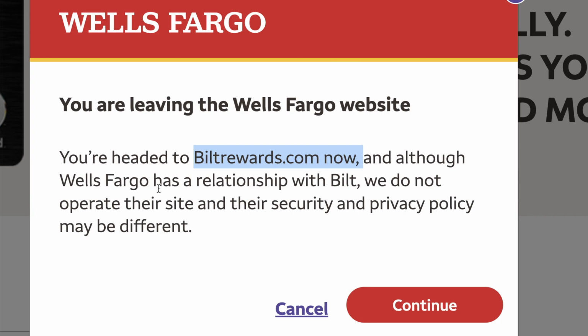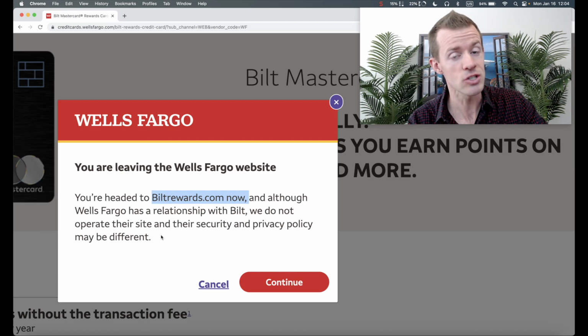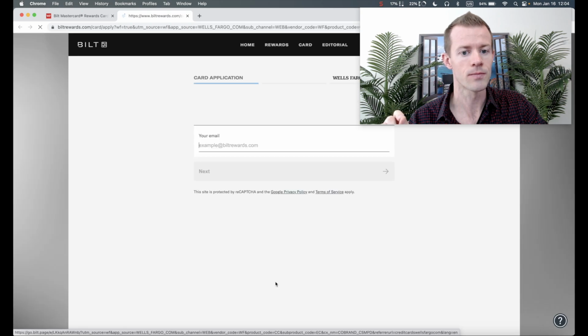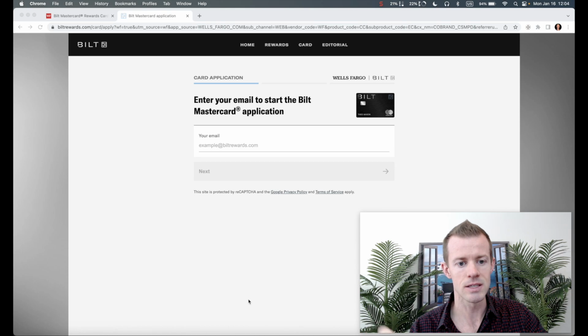Although Wells Fargo has a relationship with Bilt, we do not operate their site, and their security and privacy may be different. Interesting, I did not know that. So I thought, even though Wells Fargo has this new partnership type of deal, I thought it went through Wells Fargo. I believe they're still the card issuer, but apparently they're not dealing with the application side of things. So a little bit of a division there. So I'll do continue. Now going to BiltRewards.com, I'll move down here and let's see what this is all about.